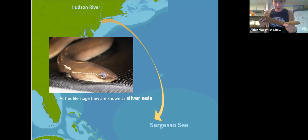Because if you're a predator looking down at this eel, I'm looking down at his dark back, and I'm in the ocean, so I'm also looking down at the deep dark abyss of the ocean. And if I'm a predator looking up at this eel, and I'm looking at his light belly, I'm also looking up at the sun. So that's a type of protective camouflage called counter shading. Because these silver eels, their job, once they sexually mature, is to make it back to the Sargasso Sea to spawn. Spawning is how fish reproduce.